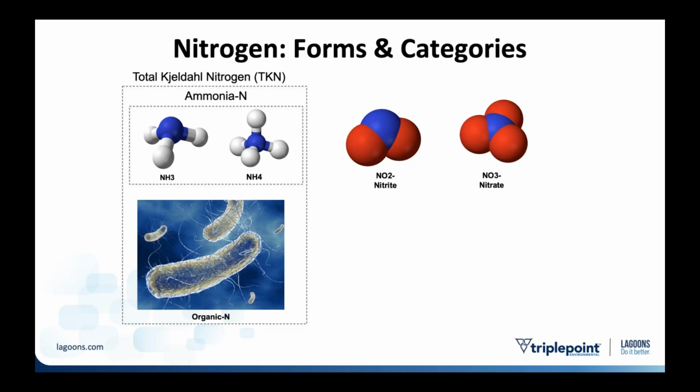TKN is the combination of organic nitrogen and ammonia nitrogen. The reason this number is important is because the one thing we can't do much about is organic nitrogen. We can convert ammonia to nitrate, and we can convert nitrate to nitrogen gas through denitrification, but we can't get rid of organic nitrogen, at least not in lagoon systems. So the reason you want to take TKN is to figure out how much organic nitrogen makes up your overall nitrogen coming into the plant. You do that by simply taking TKN and subtracting ammonia nitrogen from it, and that gives you the organic nitrogen. Most municipal lagoons only have 2 to 3 milligrams per liter of organic nitrogen in them, but it's always good to know because that's going to be a limiting factor in your total nitrogen number.